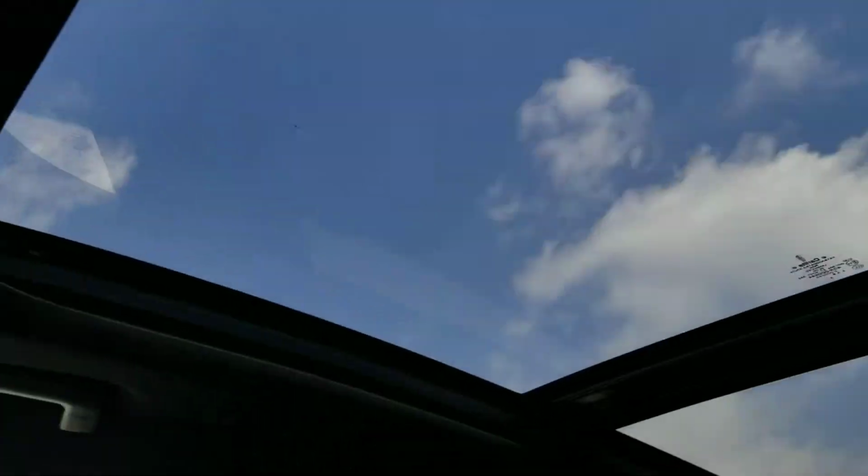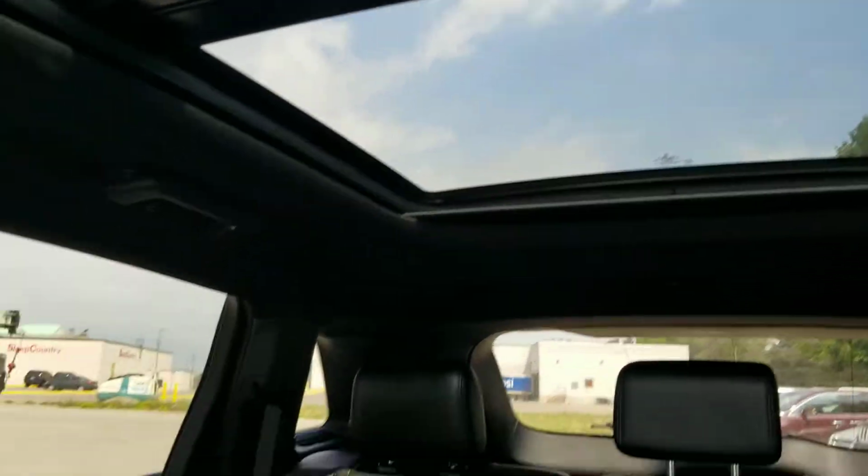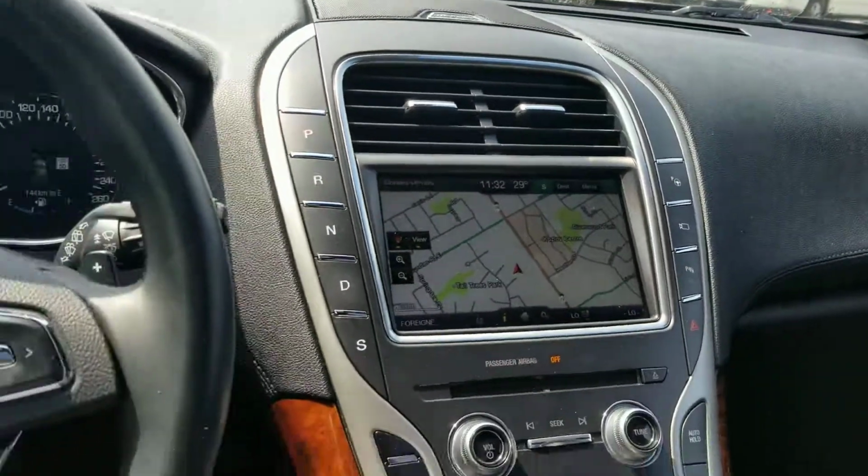And then just to show you here, it does have the panoramic sunroof as well with heated rear seats.